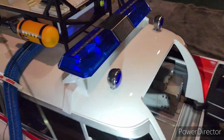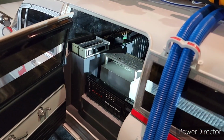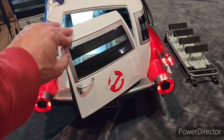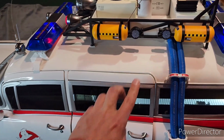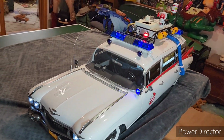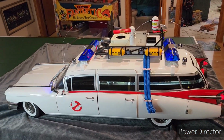This thing is so amazing. Look at that. Yes, I just got the switch for the back lights. Brake and the front lights should be on now. I'm purposely not talking a mile a minute like I can normally do, because I just want you to take it in.